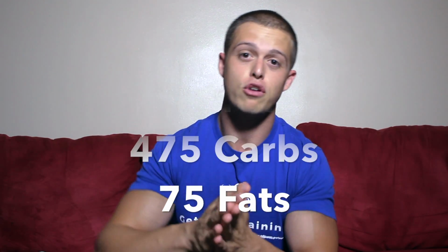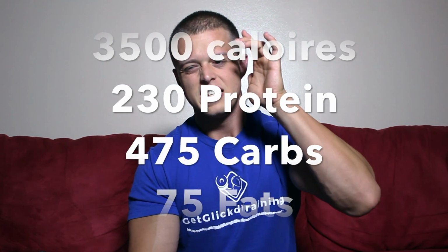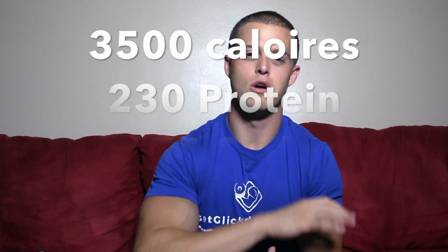And then the last thing is pretty much just an example of how they all fit into your overall calorie amount. So for example, my macros right now are 3,500 calories, 230 grams of protein, 475 carbs, and 75 fats. I'm almost certain those all add up to the right number, and I'm pretty sure I'm right. Could be off by 1 or 2 numbers, but I'll put it on the screen, make it all make sense and all that good stuff.